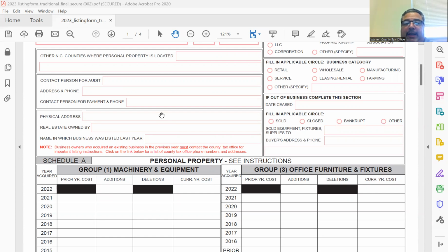Sure. So for your physical address, you might be leasing a location, so therefore you're not the actual owner of that location. If you're leasing that location, we'd like you to fill out the location and tell us who the owner of that property is, so we're not basically double billing. We're not charging the landowner or the property owner for the business personal property taxes.